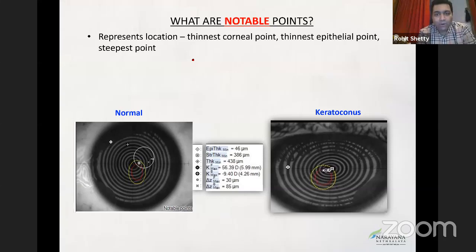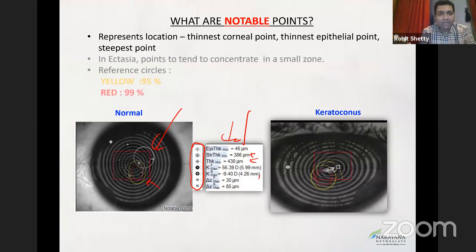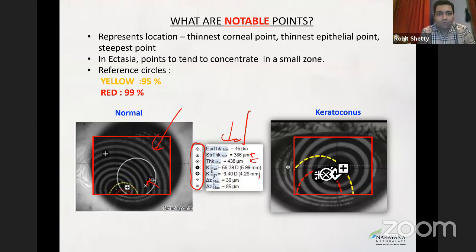What it means is red on red, this is your red circle here, and there are a lot of indices here. For example, thinnest epithelial thickness, the stromal thickness, the minimal thickness, and all your curvature maps. These are all the points which you see here. If it falls inside the red circle, that means you are suspicious for keratoconus, because if it is normal, it has to fall outside, not in the red circle. So it's very intuitive and a very nice way of looking at all your risk factors. Where do they actually fall? Do they fall in the center, or do they fall outside? This is something very new, and this is just a magnified view of what it looks like.